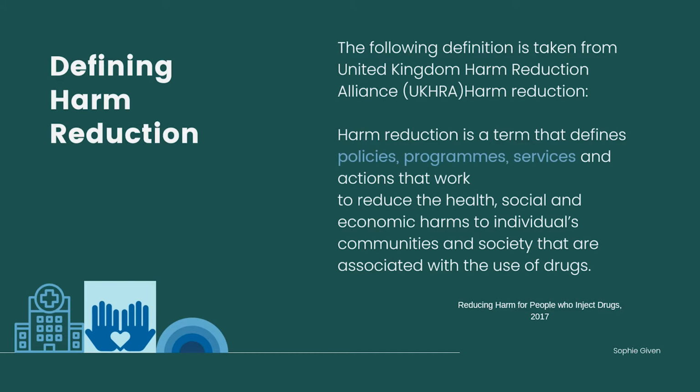For the purposes of this presentation, I will be using the following definition of harm reduction, which is used within Scotland. It has been drawn from the UK Harm Reduction Alliance and states that harm reduction is a term that defines policies, programmes, services and actions that work to reduce the health, social and economic harms to individuals and society that are associated with the use of drugs.